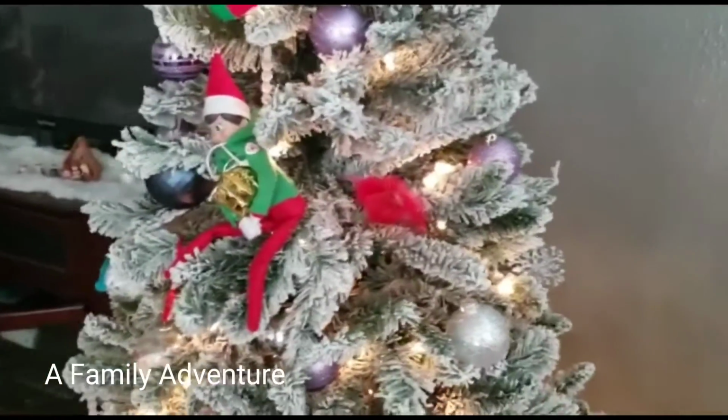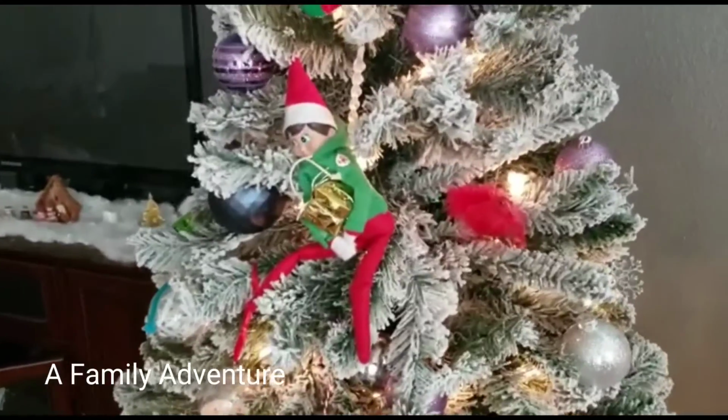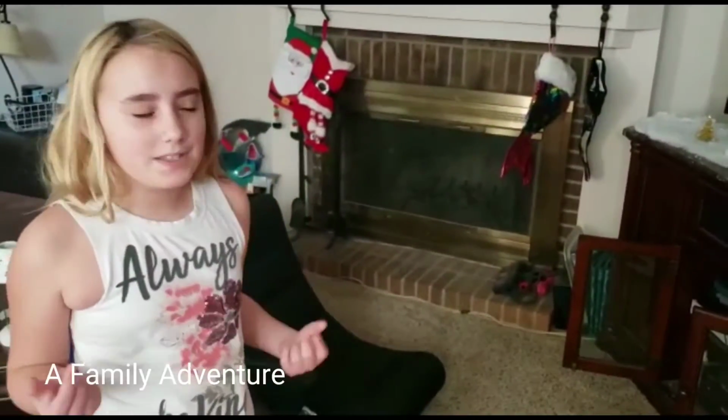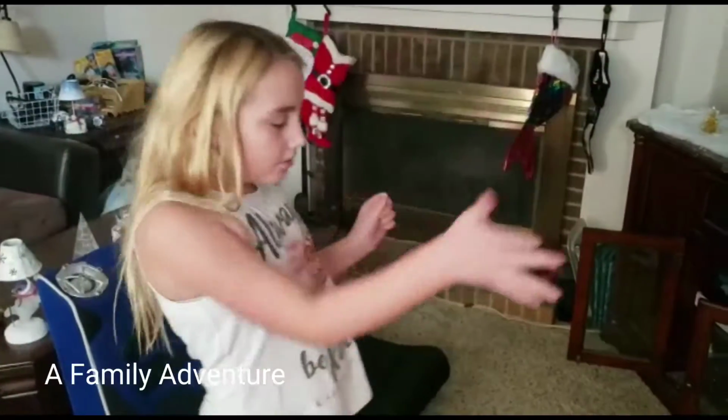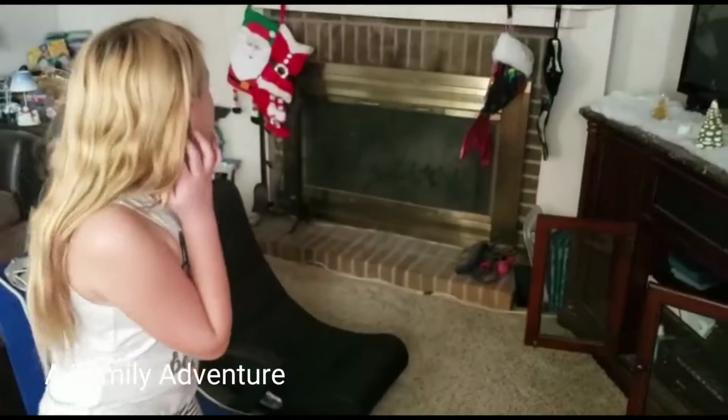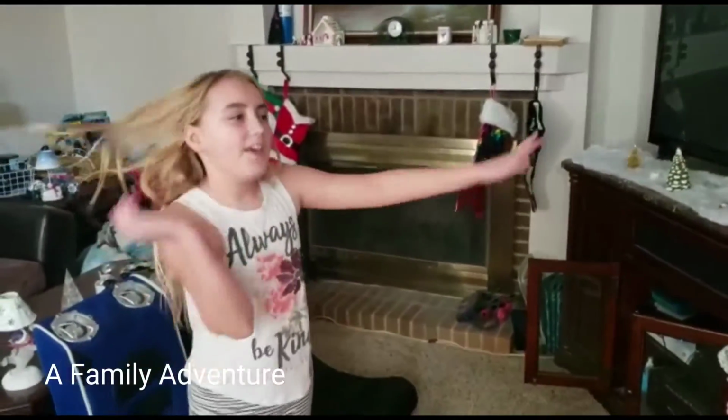Alright guys, if you didn't see a few videos ago, our tree fell over and they were trying to put it back up. But we found out that one of the legs was broken, so we had to get a new tree. So we got a new tree, a matching tree skirt, and we haven't put it up yet. We also got some new stockings. They must put those up as well.